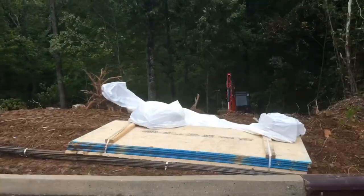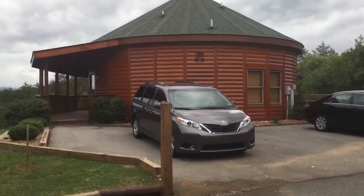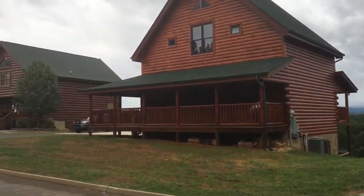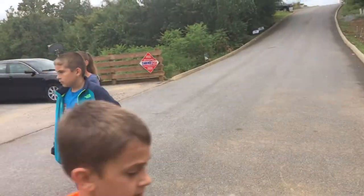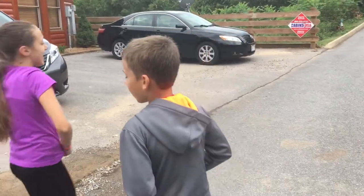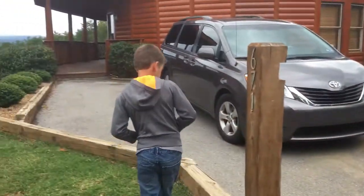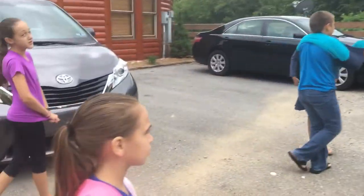Very nice. Let's go back to the road and show what our cabin looks like from the road. They're building a new cabin. Here is the Stargazer, and the parking's awesome. We have a lot of neighbors. This is beautiful. When you keep driving, there's a pool down there too, at the bottom of the hill. It hasn't been warm though, so we are not going to swim in it.